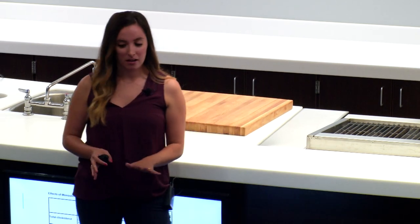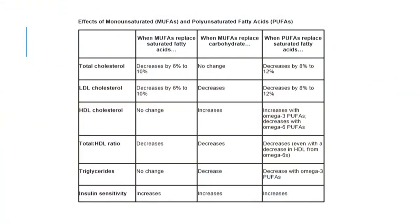All right, so I really love this table here because it shows those MUFAs and PUFAs. We call those the unsaturated fats. This gives you an idea of, okay, what's my issue? Do I have an increased total cholesterol? Is my doctor telling me that my LDL cholesterol is high?